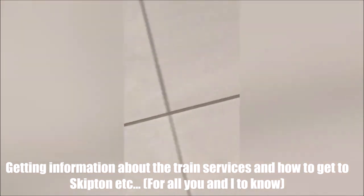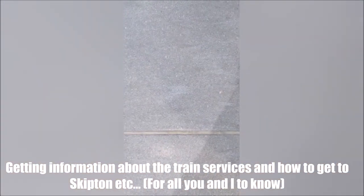Hey bud, am I able to get some information about train times here? On the platform, yeah. There's a self-explanatory machine there. Why is it you need to know? I just want to know, if I wanted to go to Leeds, how would I go to Leeds? Because I know I can't go along the old railway to Colne.